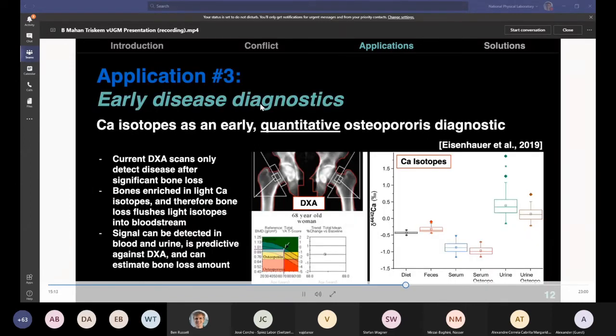And there's a similar idea here with calcium isotopes. So it turns out that the calcium isotope composition of your bone is significantly lighter than large portions of the rest of your body. And in much the same way, you can detect that in the blood, because when you have osteoporosis or experience bone loss in any other way, it's going to flush out that isotopically light calcium from your bones into your bloodstream, and you can actually pick this up.